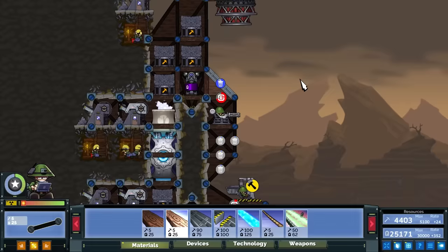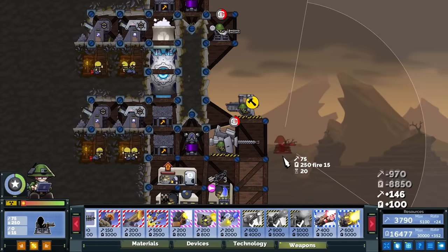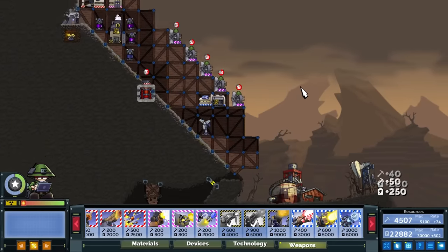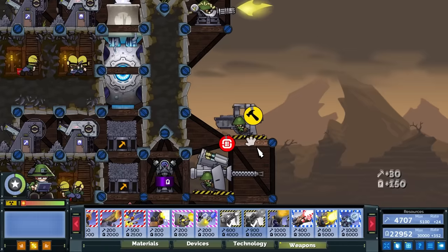Okay, goodbye. Oh, we really need space for the Titan Destroyer. That's what I'm working on right now. We're putting him in the middle. Where did you put him? Down at the bottom. No. That's a great spot. No, terrible spot. You're a terrible spot.